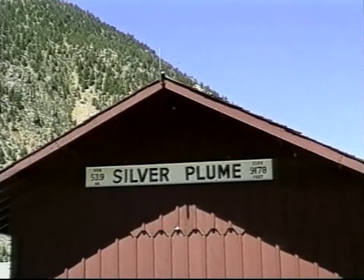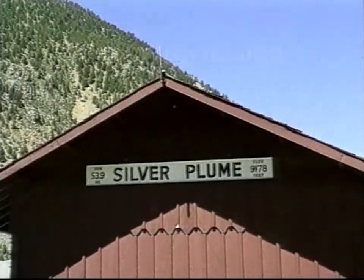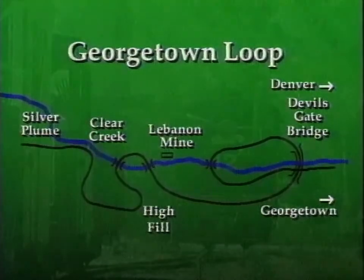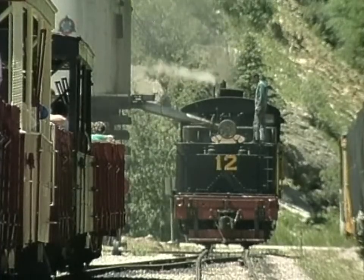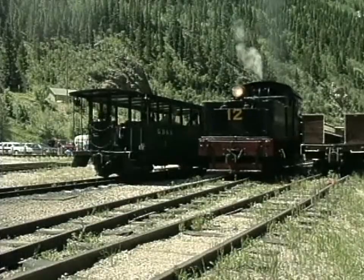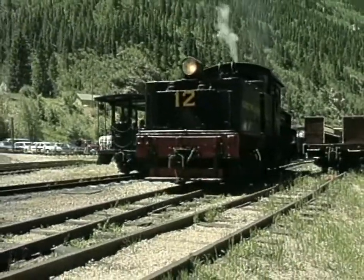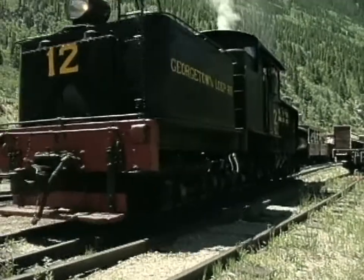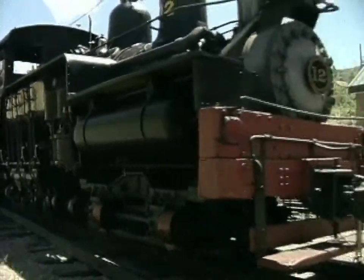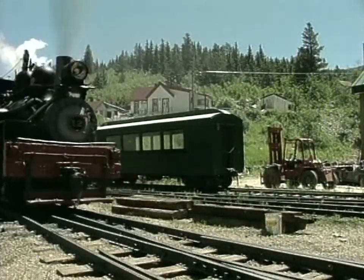We continue west for another 15 miles to Silver Plume, home of the Georgetown Loop Railroad, otherwise known as the Georgetown, Breckenridge, and Leadville. Until its abandonment in 1939, this was part of a 3-foot gauge line on the Colorado and Southern Railroad extending west from Denver. Starting in the late 1960s, track was relayed on 6.5 miles of the original roadbed, and eventually over a recreation of the spectacular 96-foot-high curved Devil's Gate Viaduct, where the track loops over itself.